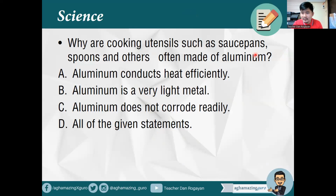All right, I can see B, D, D, all right. Okay, so what's the answer? Yes, that's correct. All of these are actually true about aluminum. It conducts heat efficiently, it's a very light metal, it does not corrode readily. So if you think that these are covering all, that will get all of the above.